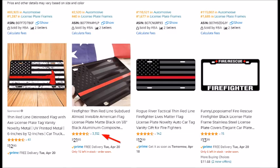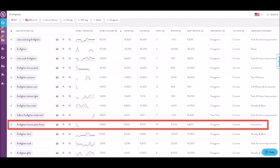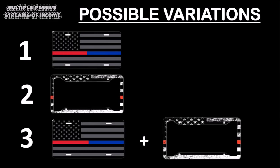I also see sellers that haven't been in the market for long due to the low review amount on the first page. Here you have a top seller with 3,312 reviews, but 2 slots away, there's a seller selling a license plate frame with 15 reviews. This is a good sign that you'll be able to get to page 1 quite easily. We also can see in Merchant Words that firefighter license plate frame has 8,500 monthly searches. So that makes a license plate and frame bundle more attractive also.